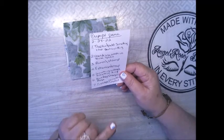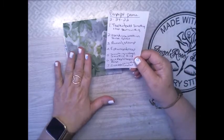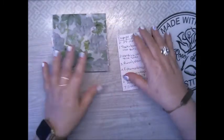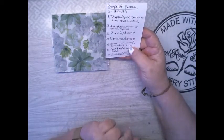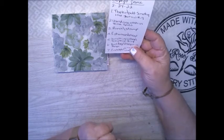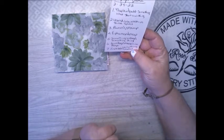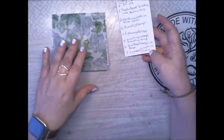For those that are new here, I will show y'all on my project what ephemera is. Okay. I'm just moving it around a little bit. Number 5, something vintage or something shiny. Number 6, a book page or magazine page. Number 7, an envelope or metal.